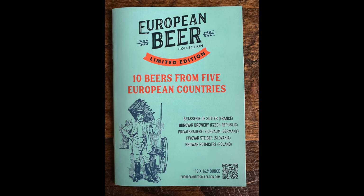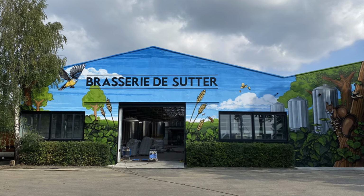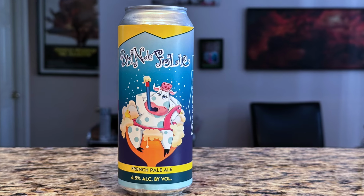We're going to start with France. Same French brewery, 3 different beers. What'd you find out about the brewery? The brewery was founded in 2008, so it's coming in the height of the craft beer movement around the world. Yeah. And so you can see that they are in that style because their labels are very comic and they seem to like cows. They definitely like cows. Yeah, it's the Brasserie de Sutter. Okay, I'll allow that. It's the Brasserie de Sutter. Not the Brasier. No, it's not the Brasier. Brasserie. The first one they go over here is their pale ale. So let's give this bad boy a whirl.